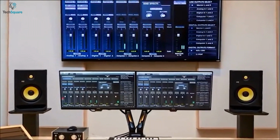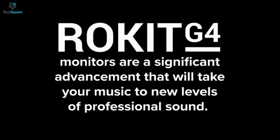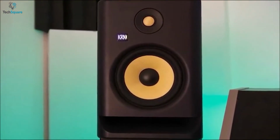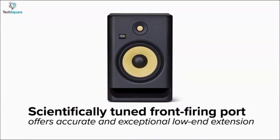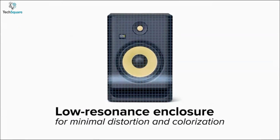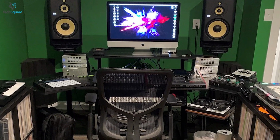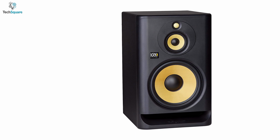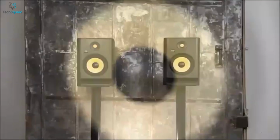Reproduce your music with clarity and accuracy with this Rokit G4 Studio monitor from KRK, known for its accurate and innovative engineering. The new scientifically designed speaker enclosure and front-firing port let you have an exceptional low-end extension and accuracy, punch, and flexible room positioning. A high-density ISO foam pad decouples the speaker from the surface to minimize vibration transmission for improved clarity.